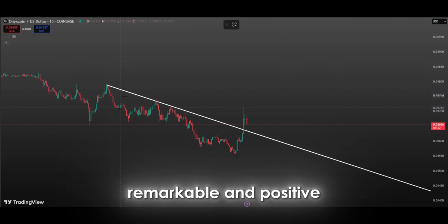It is quite remarkable and positive that the falling trend structure, which was previously clearly observed on the chart, experienced a strong breakout with the price action. For a long time, this falling trend line, which created downward pressure, caused investors to sell due to profit realization or insecurity. However, the upward break of this trend shows that the perception in the market has started to change and buyers are regaining strength.